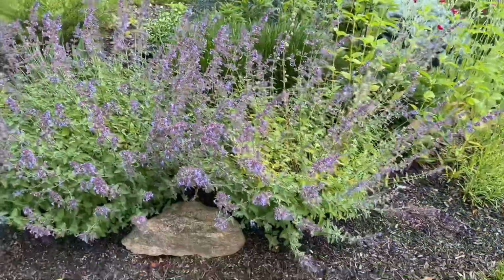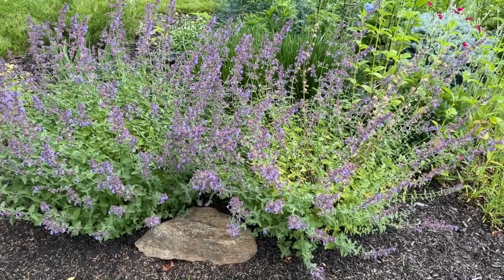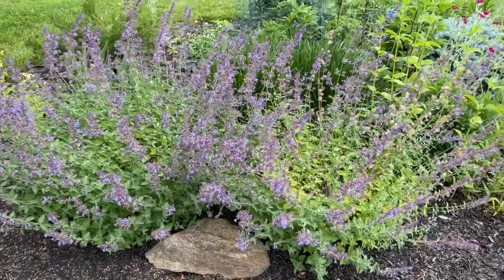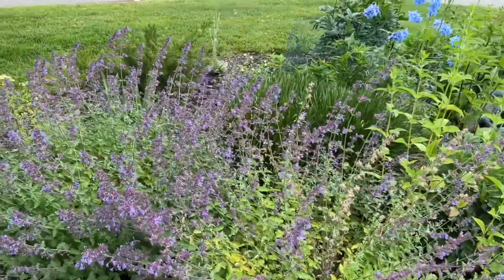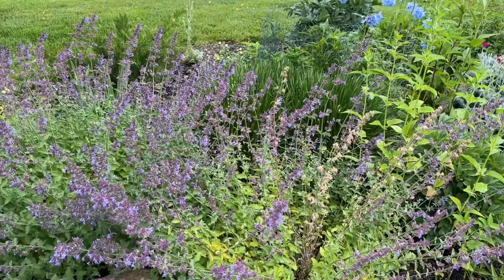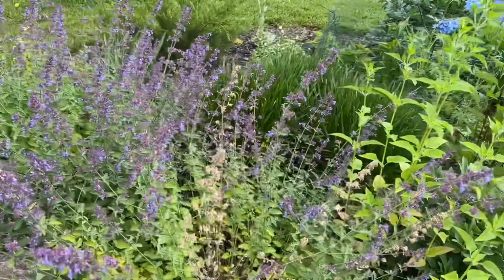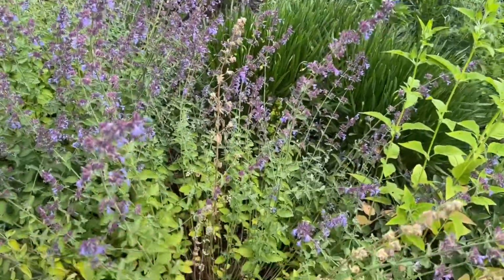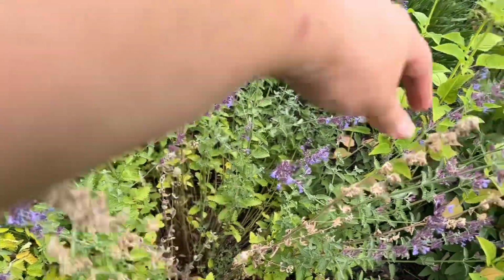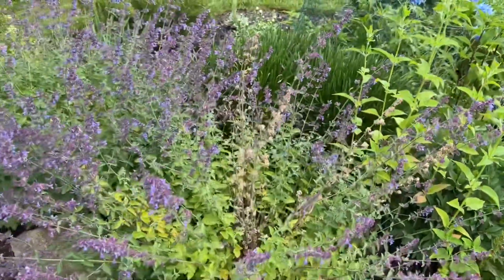So the first are these two catmints, which are looking fabulous. They are towards the end of their blooming season. I have stopped cutting them back. I don't feel like they really flush with great growth or a second flush of blooms, so I just let them be until they're fully done. I do have some stems here that are dead, and I don't know quite what happened to them. So I guess I'll have to clean those out.